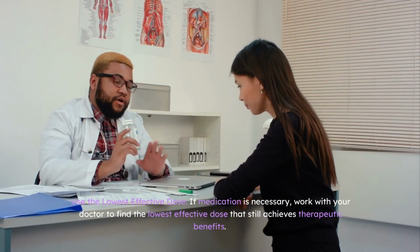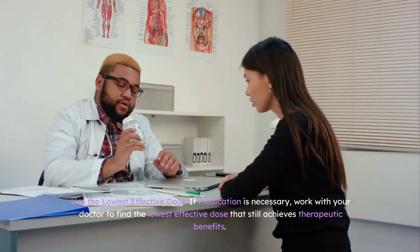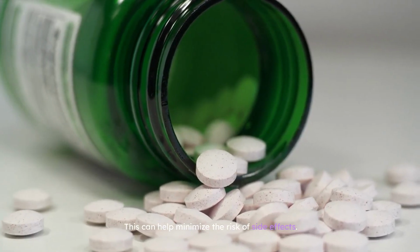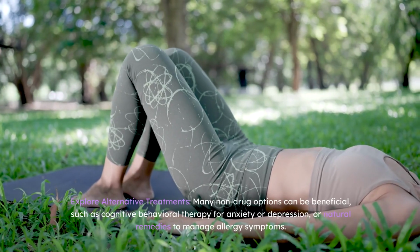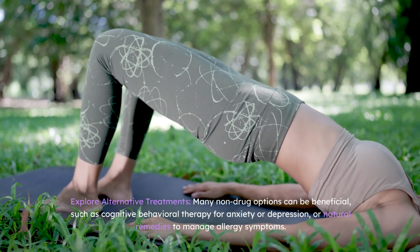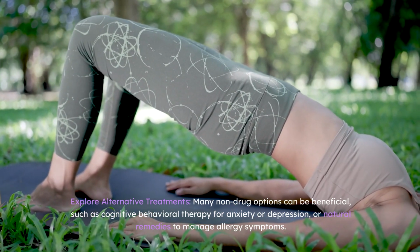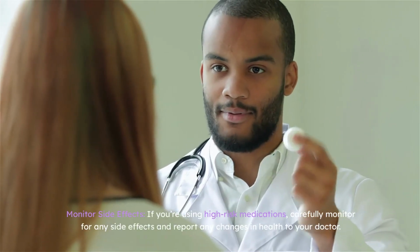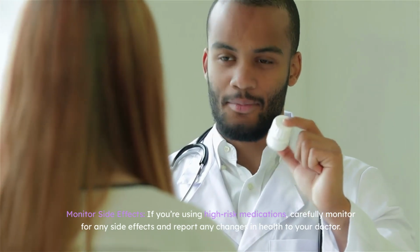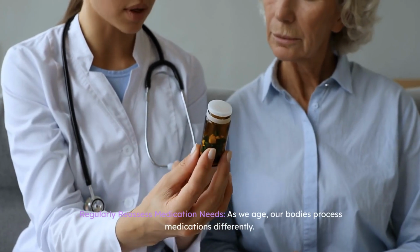If medication is necessary, work with your doctor to find the lowest effective dose that still achieves therapeutic benefits. This can help minimize the risk of side effects. Explore alternative treatments. Many non-drug options can be beneficial, such as cognitive behavioral therapy for anxiety or depression, or natural remedies to manage allergy symptoms. Monitor side effects. If you're using high-risk medications, carefully monitor for any side effects and report any changes in health to your doctor. Regularly reassess medication needs.